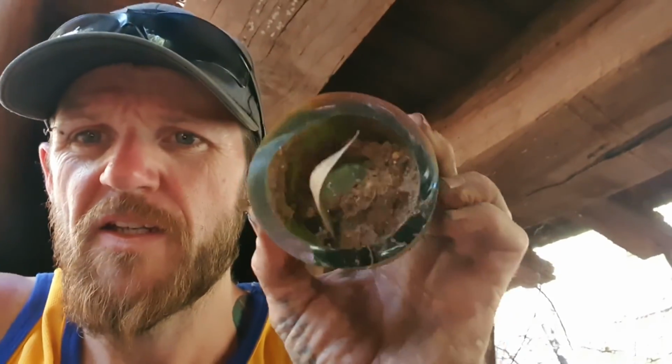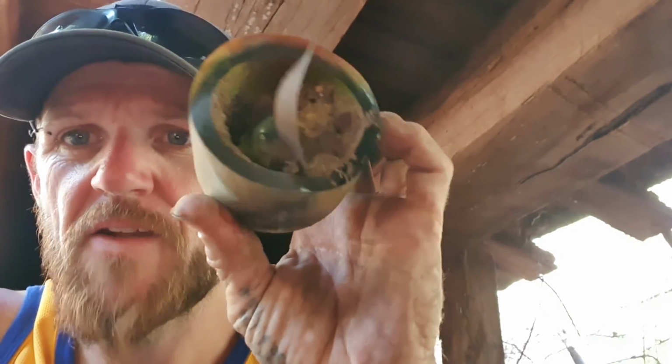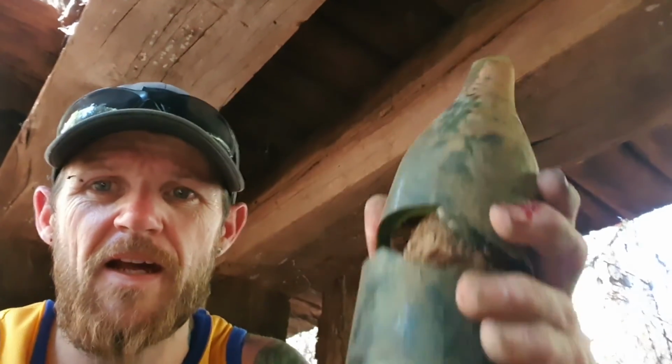But yeah, have a look. I'll show you some of these old bottles here that are right down by my feet. Look how thick some of the glasses are on these. You show them? Yeah, I showed them that one. And I'd say that's the top half of this bottle here. You can see, unfortunately, it's cracked at the top and in the guts, but still a really cool bottle.